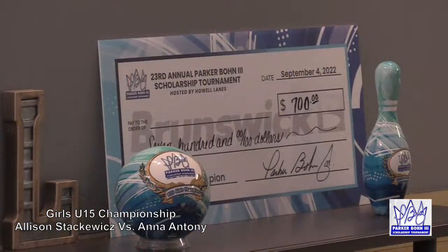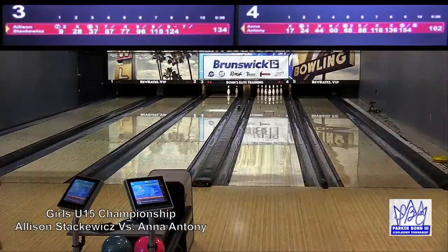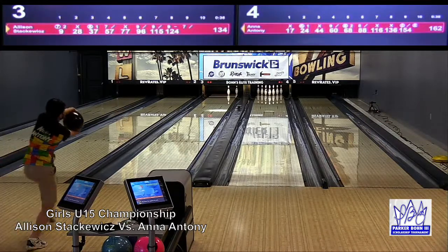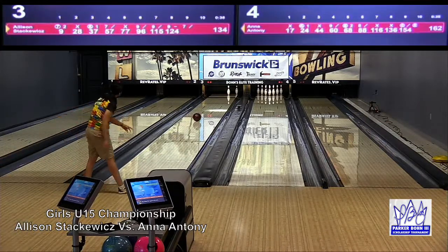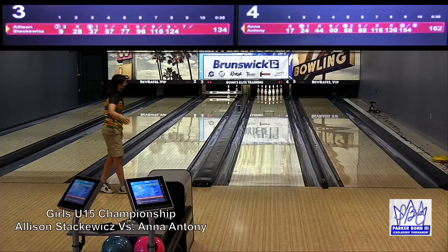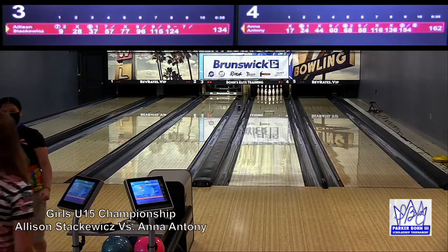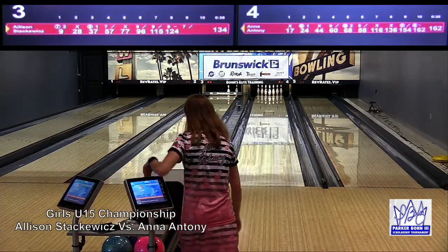As we get a quick peek at our trophy for 1st and 2nd place. Pretty sick colors. They look really good. It looks super nice. Nice 2 trophies there. Nice color scheme. It appears that has changed from previous years from the red and blue theme. As Anna misses left, is not going to get any count on the spare there. She's going to finish up with 162.